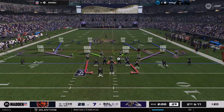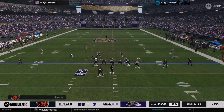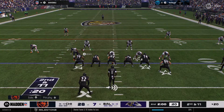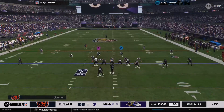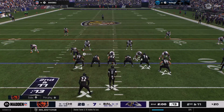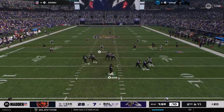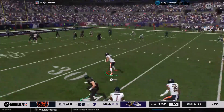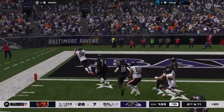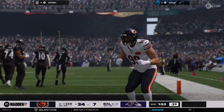2nd and 11 now. From the gun, Jackson. Oh, everything falling apart now. Another one intercepted. And they will score. Pick 6 for a Bears touchdown.